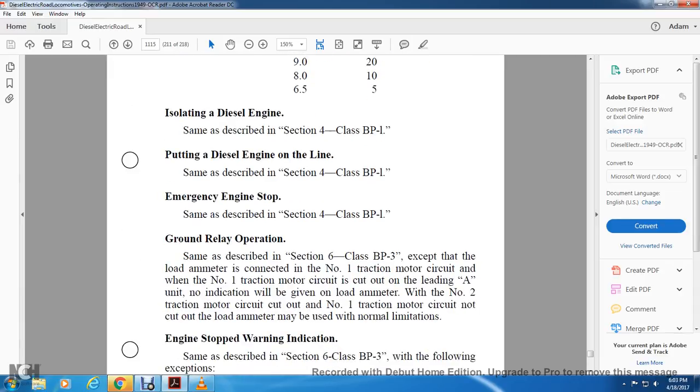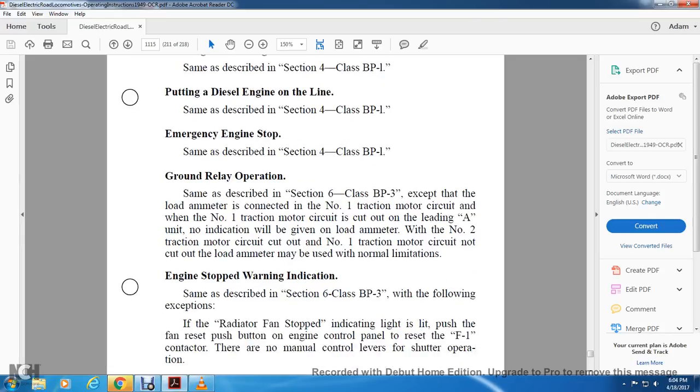Ground relay operation, same as described in Section 6, Class B3, except that the load ammeter is connected to the number 1 traction motor circuit. When the number 1 traction motor circuit is cut out of the leading A unit, no indication will be given on the load ammeter. With the number 2 traction motor circuit cut out and the number 1 traction motor circuit not cut out, the load ammeter will be used with normal limitations.